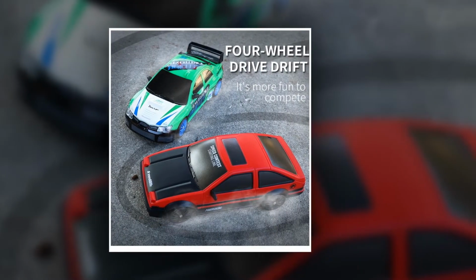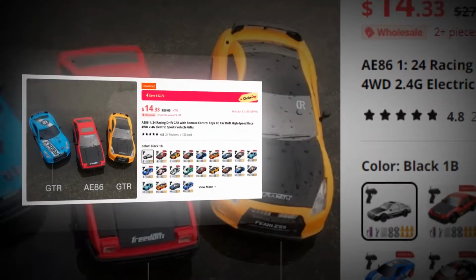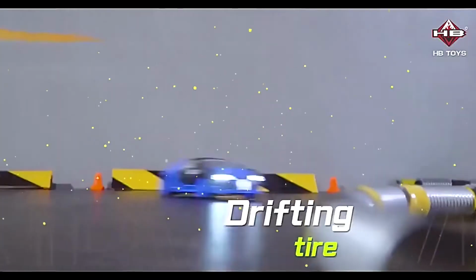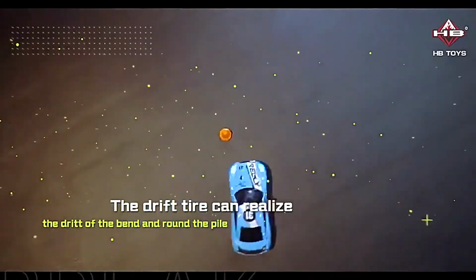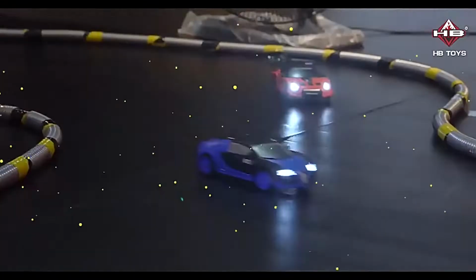Thanks to its four-wheel drive system and precision engineering, this car handles like a dream, making every race an adrenaline-fueled experience. This RC car has a 4.9 rating on Aliexpress, so we recommend this RC car to you. Whether you're a seasoned racer or a beginner looking for thrills, the E86 Racing Drift Car is the perfect choice for speed enthusiasts of all levels. Get behind the wheel and unleash the power of the E86 Racing Drift Car today.